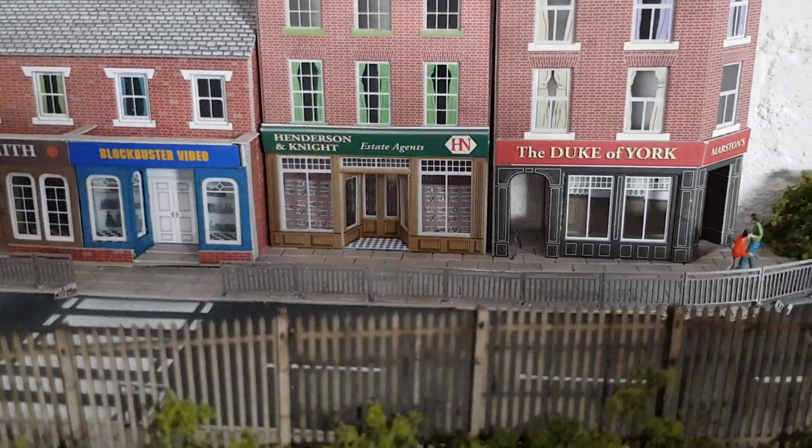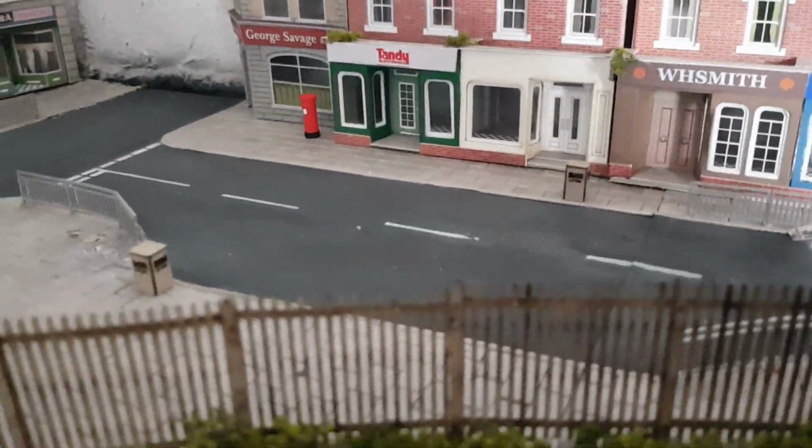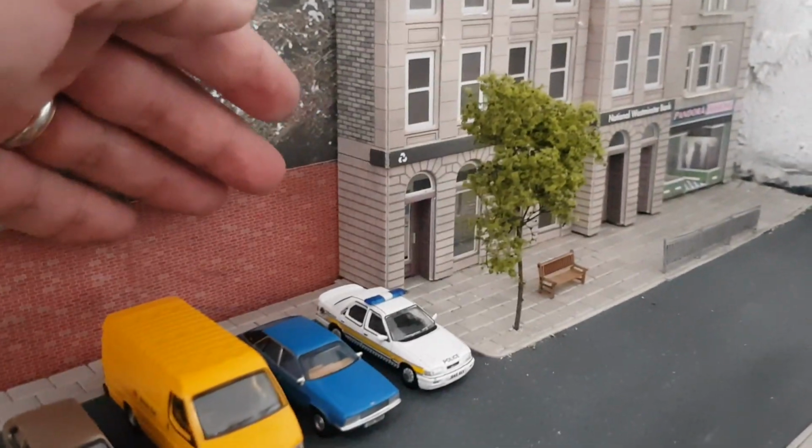I was working on the tan scene. I've not finished with the tan scene. I still got to give it a street name. I know exactly what name I'm going to give it as well. There's a lot more I need to do to the tan scene, including this corner here.